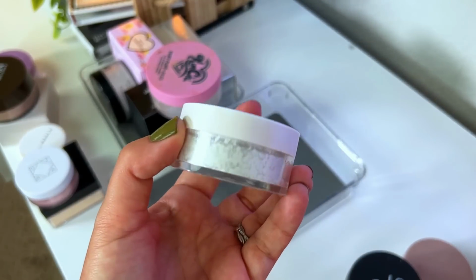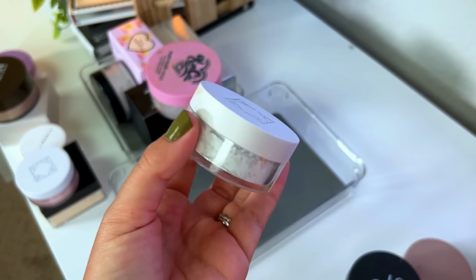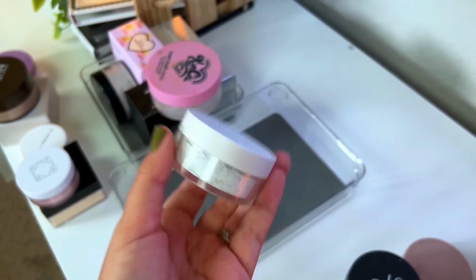Next, we do the Ofra Cosmetics. This is the Mattifying Setting Powder. I actually really do like this oil control setting powder, so we're going to hold on to this. It does a great job at controlling the oil.